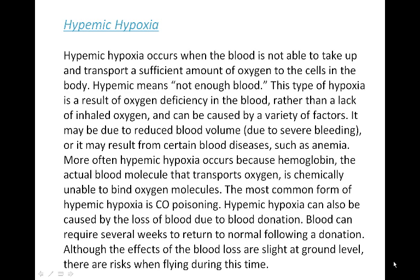Hypemic hypoxia can also be caused by the loss of blood due to blood donation. Blood can require several weeks to return to the normal following a donation. Although the effects of the blood loss are slight at ground level, there are risks when flying during this time.